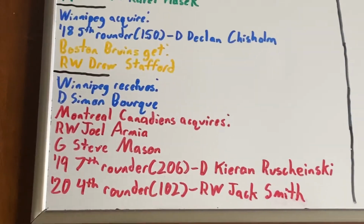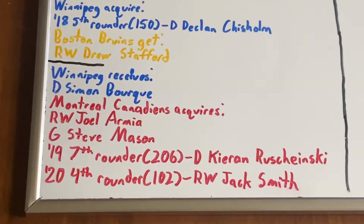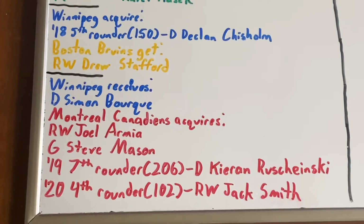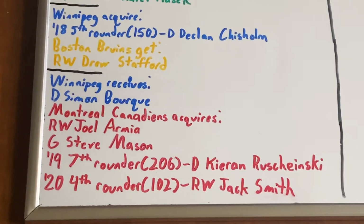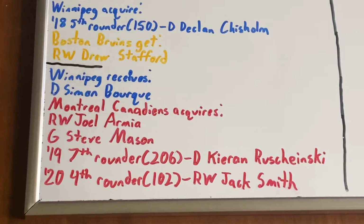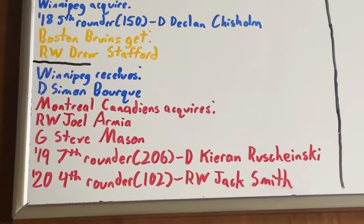Montreal is an interesting team to look at. Now, they got 4 assets in essentially a salary dump. And we'll discuss Steve Mason real quick. So he was a goaltender. He had signed a bigger deal with the team with Winnipeg. He wasn't producing, and he ends up getting immediately waived by Montreal after this deal.